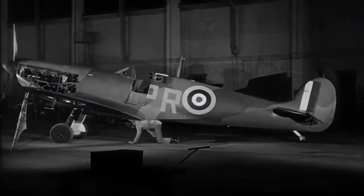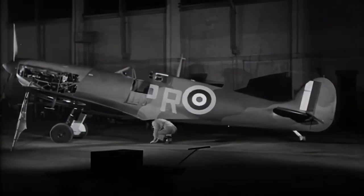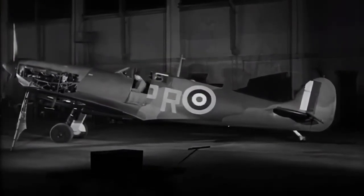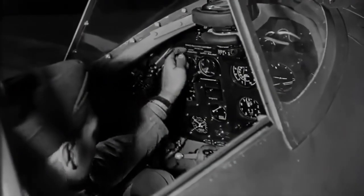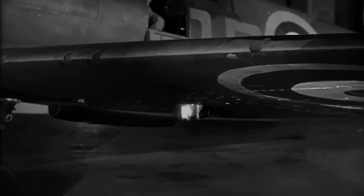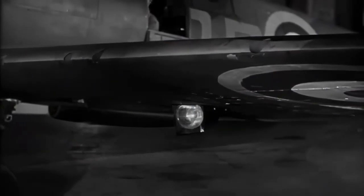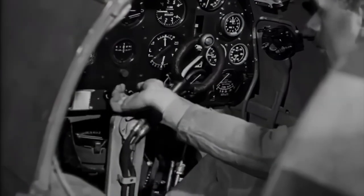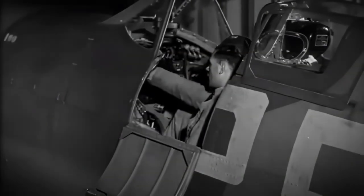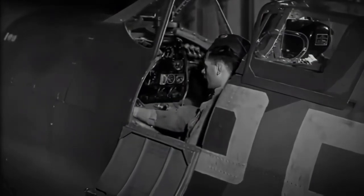He has to get underneath to view the downward recognition lamp. He tests the navigation lights by operating the switch. Now the landing lights. Now the cockpit lighting. Now he is putting all switches at on in order to test the insulation between the poles and earth.